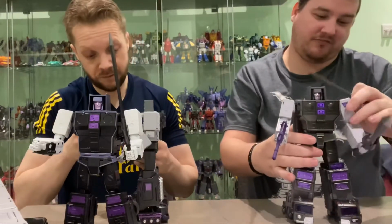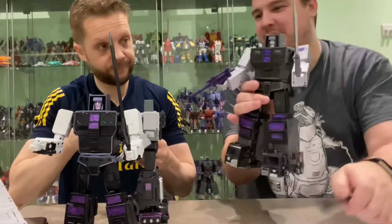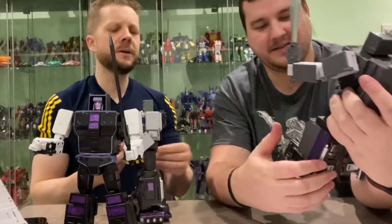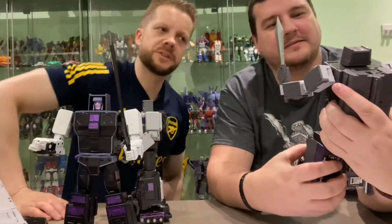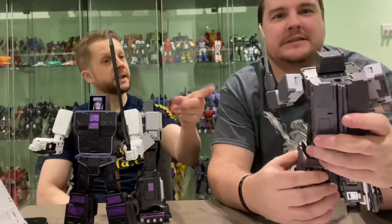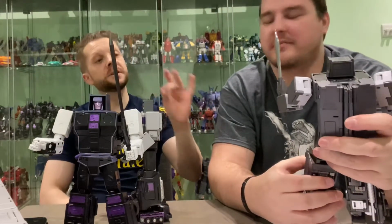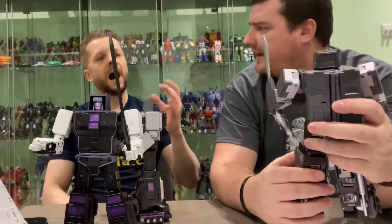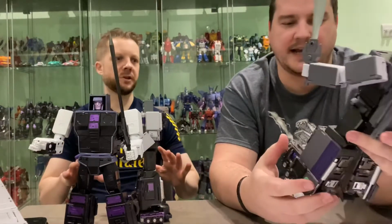I still really like this one. I feel like we've been pooping on this one a bit, and that's going to get so many dislikes. The difference with the Fans Toys one is, well, you put the shouty face on. The difference with that one is what he transforms into. Oh yeah, the whole thing. And you can't knock Fans Toys. Yeah, that's brilliant.